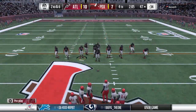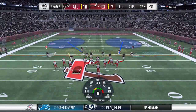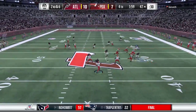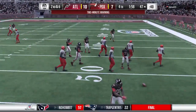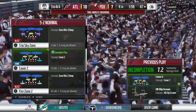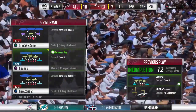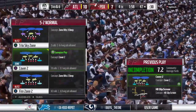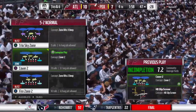Fourth quarter, 2-minute warning about to hit, and it looks like they're going to get one more play in. It'll be interesting to see what they try and do on this play. Do they try and take a shot, or do they just try and get to the 2-minute warning? And incomplete there. A nice hit. Jars the ball free and brings up 3rd down. Time for a break. We'll come back, see what transpires after this.